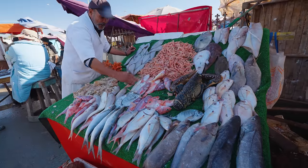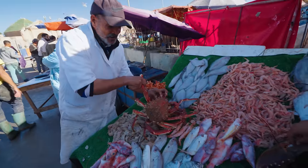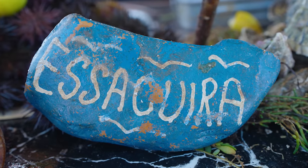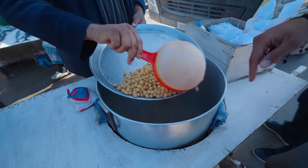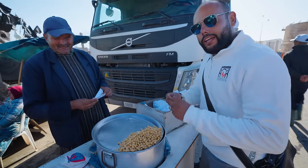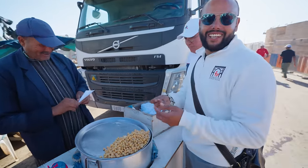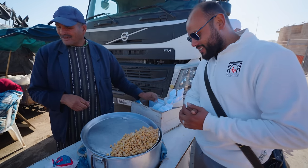Marhaba, marhaba. Shukran, shukran. The Moroccan spider crabs. Yes, spider crabs, giant lobsters. Taibu Hari can translate to cooked and falling apart. So it's very soft. Chickpeas that are cooked until very soft and tender. Falling apart and tender.